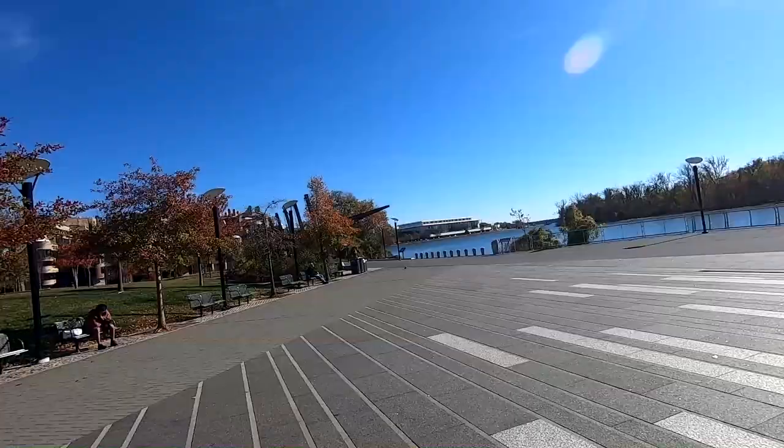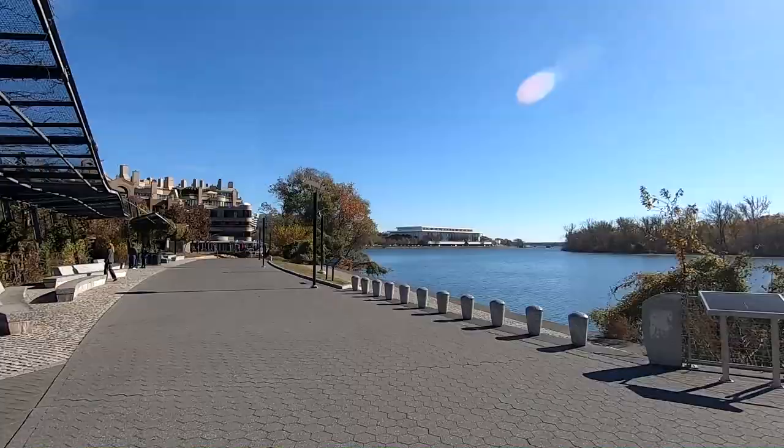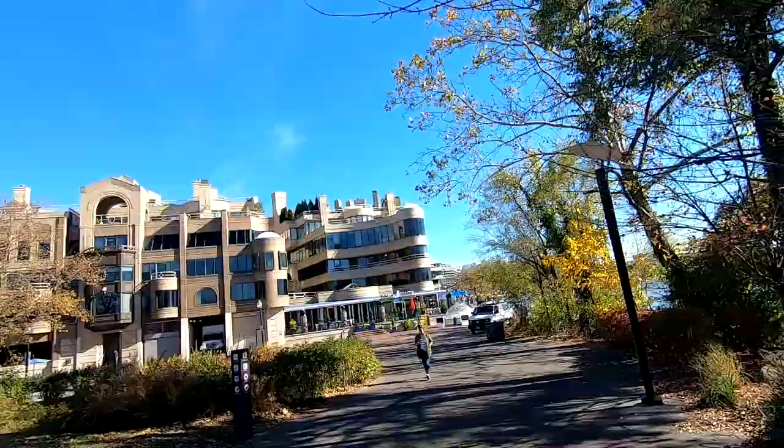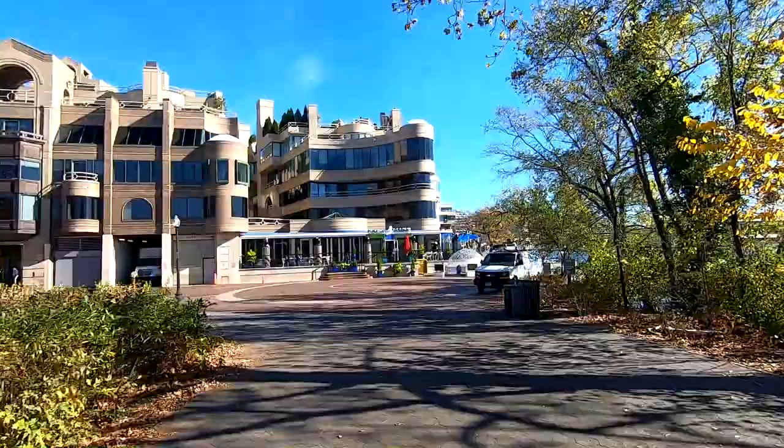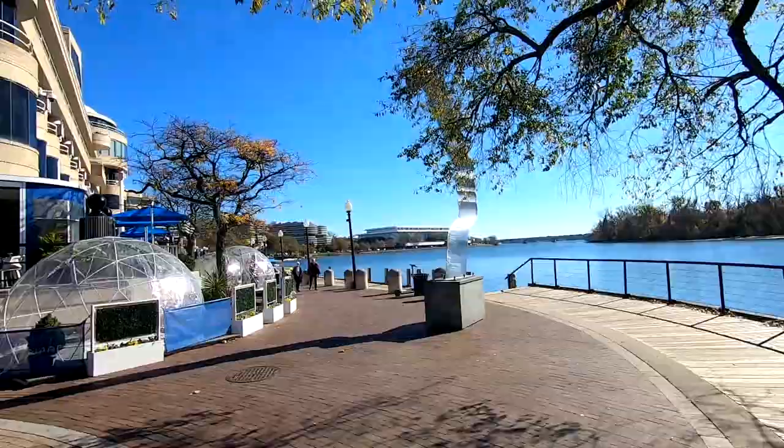Okay, welcome back to the Georgetown waterfront, everybody. This is the Potomac River. That's the Kennedy Center over there. And this was developed fairly recently, just maybe 10 years ago. As I was saying before I was rudely interrupted, this is the Georgetown waterfront, and you can come here and have a nice meal at a restaurant, or have some coffee, or just hang out on a day like today. It's a beautiful day. Admire all the sculptures.